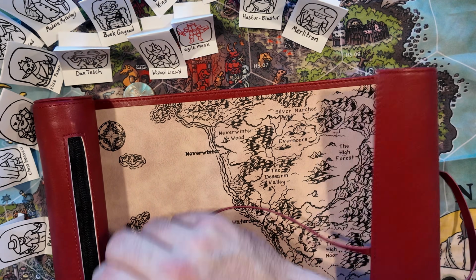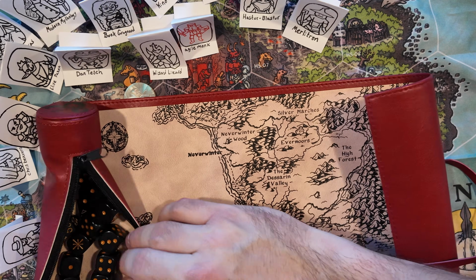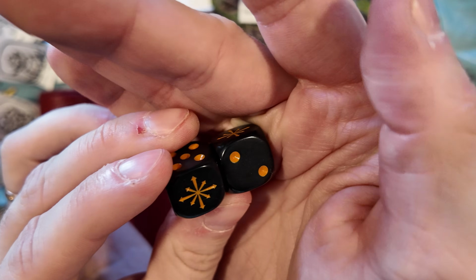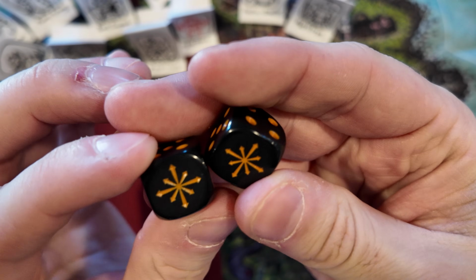You can unzip it and keep your dice inside here, and I have a bunch of these Warhammer style dice with the chaos symbol on them because choose chaos.